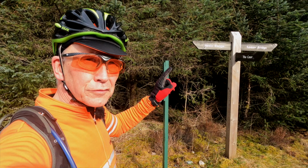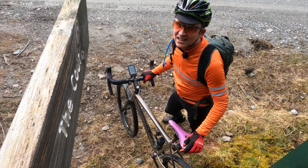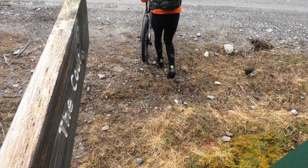Well, that signpost's a good find. It's the first time I've seen anything that actually mentions the Cour.